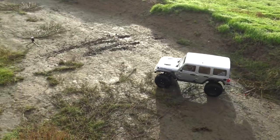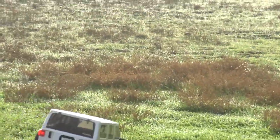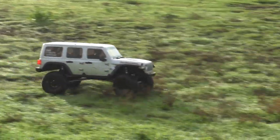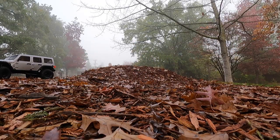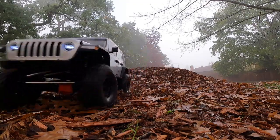You do have enough speed to get a little bit of air with the high gear, take it off some jumps. And I think the other place that would be a lot of fun with the high gear would be a mud bog. And I want to get into a mud bog at some point. But as I said, the real fun is in the crawl mode.